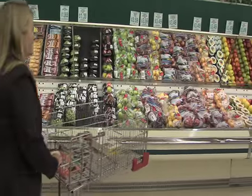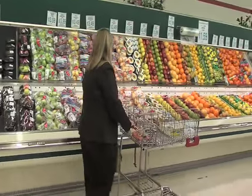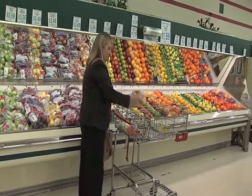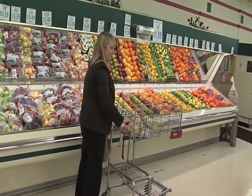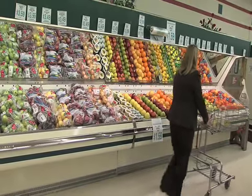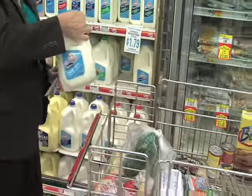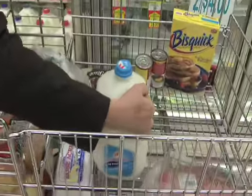Then the next step is to get your produce foods and keep them in a separate compartment in the grocery cart itself, so that they will not cross-contaminate with your meats. Also, it's important to buy your milk, your refrigerated foods, your frozen foods last.